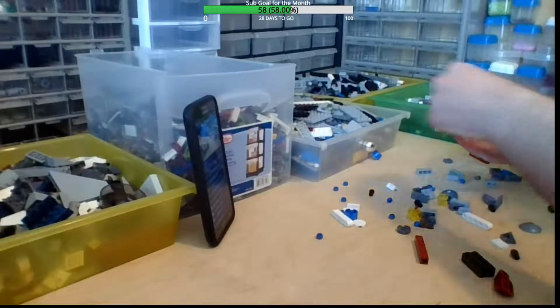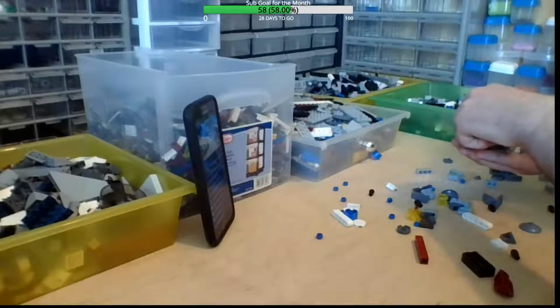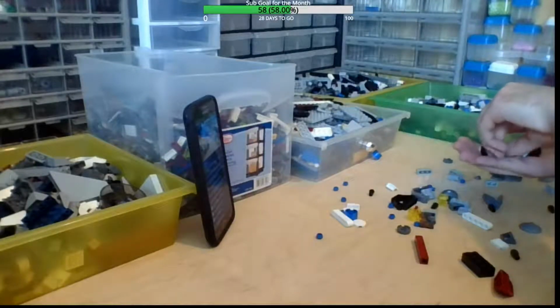I made a mistake. I'm combining dishes and special parts. This is a mistake.